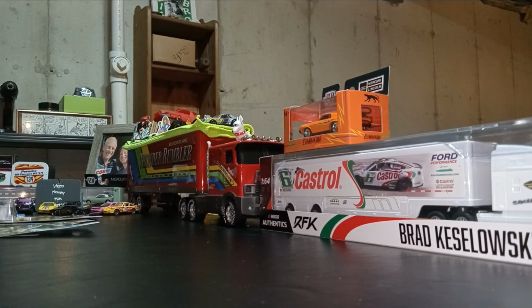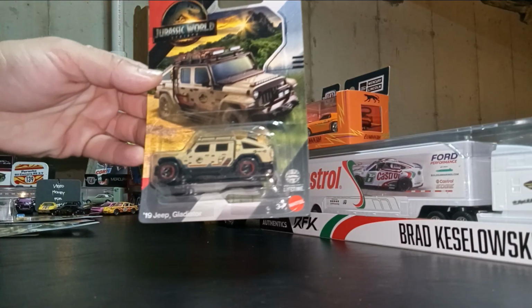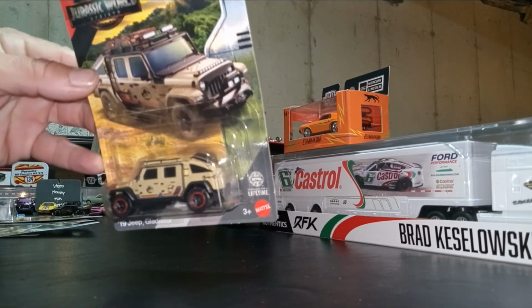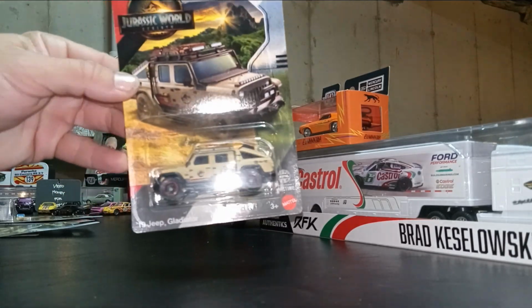Yep. Here's another one. The 2019 Jeep Gladiator. This cool brownish color. I really like that. I like the TJ myself. It was a good truck.